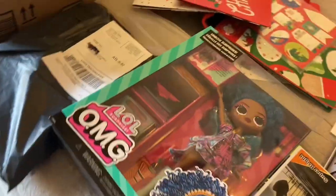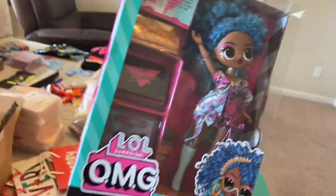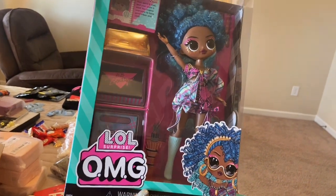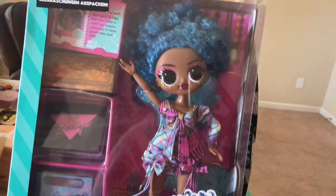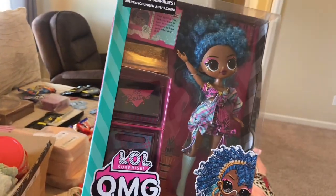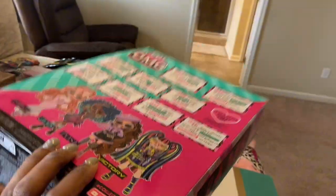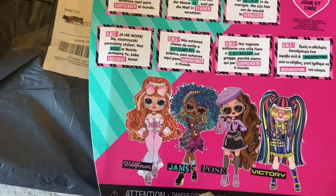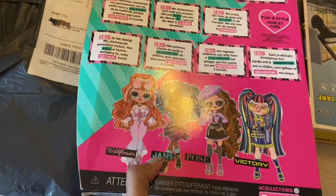And then this is the last little item that I need to wrap for my daughter. It's a LOL Surprise OMG doll. She's so pretty. And it comes with some little accessories and everything on the side. So, yeah. It's a little collection of them. So it looks like our girl that we got, her name is Jams.